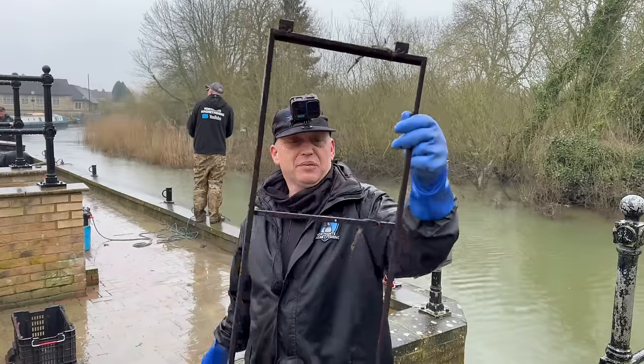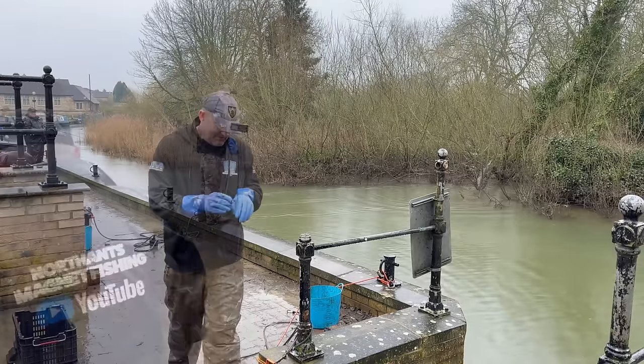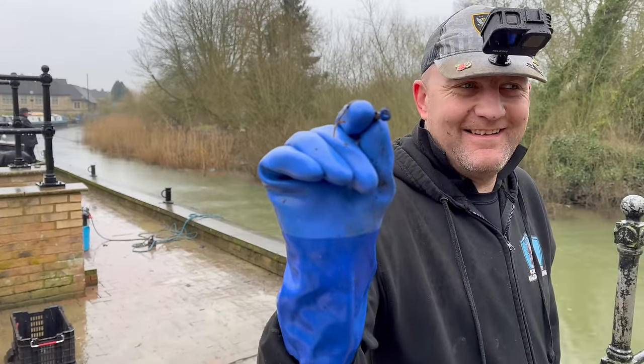So a bit of plate and a framework of something. A Northants blue nail. So that's what they call Aaron's nailed it.